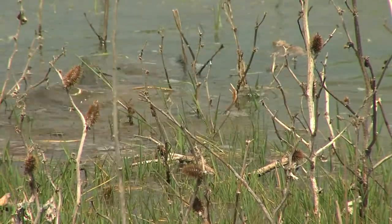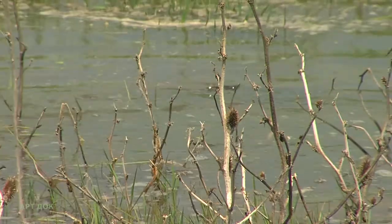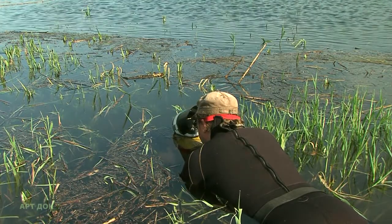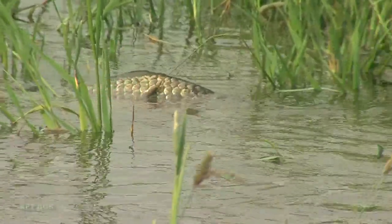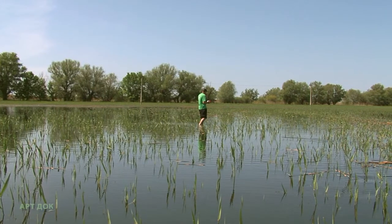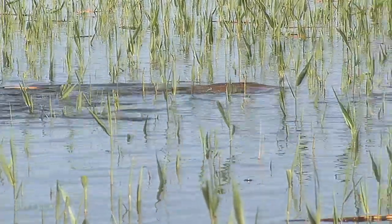Crucian carp, Caspian roach, and perch spawn in the tall grasses in huge numbers. Beautiful yellow-sided breams swim among the plants. Perhaps the most visible and remarkable spawning is that of the European carp.